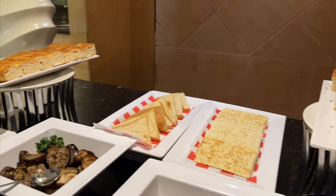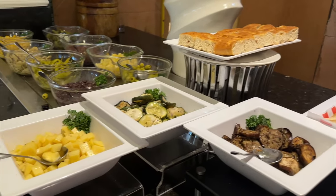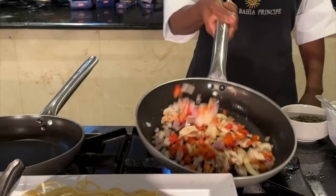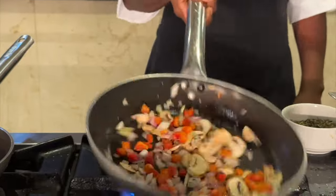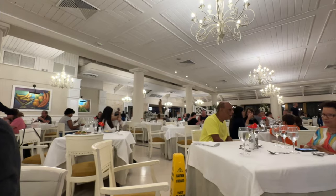This is the Italian corner. And it was delicious. I also had pasta freshly made here at the pasta station. Very friendly, very good.